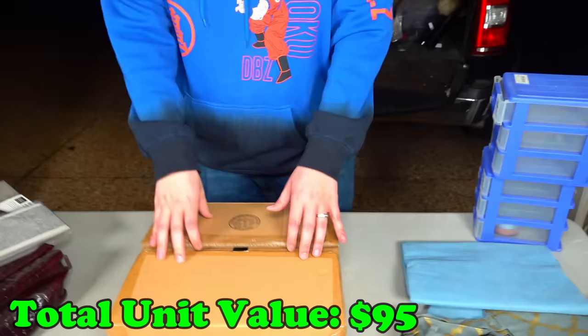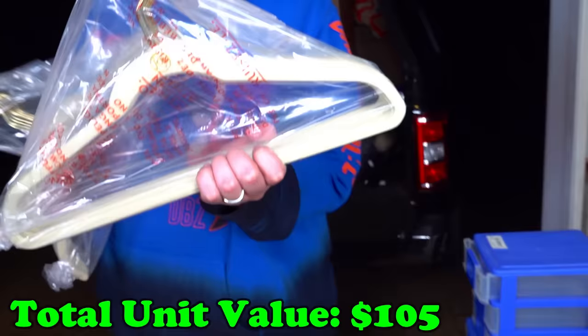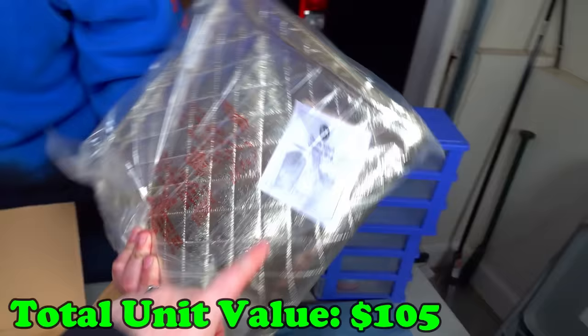This box here has hangers just for you and something else actually. Two packs of brand new hangers, but it's those nice rich people hangers, you know. Those and whatever that thing is right here. Not too sure on that guy. There it is. What does it say? Oh, a garment bag. Nice. That's a pretty good start.